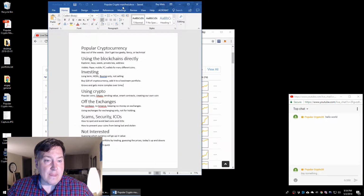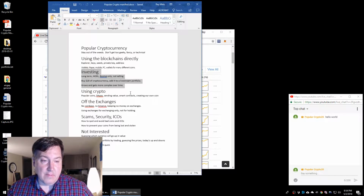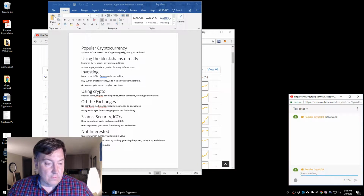So, basically, that's the type of investing we're going to do. We're just going to talk about how to buy coins, how to balance them. Once we get some balance on these coins, we're going to try to use it. Like Ethereum has a lot of digital apps. Let's take a look at the Ethereum digital apps that are out there.